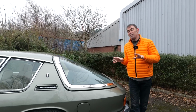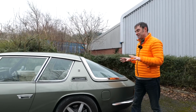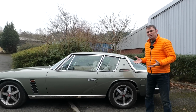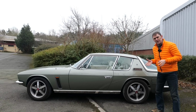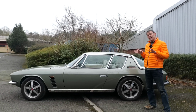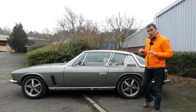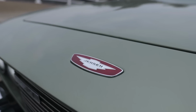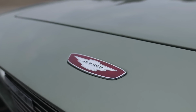Now, one of the most common questions we get asked when we convert a classic car like this to electric is, surely it must weigh a whole lot more than it did when it was petrol. Well, as any of our regular viewers know, we always aim to make the cars weigh exactly the same when they're electric as when they were petrol.